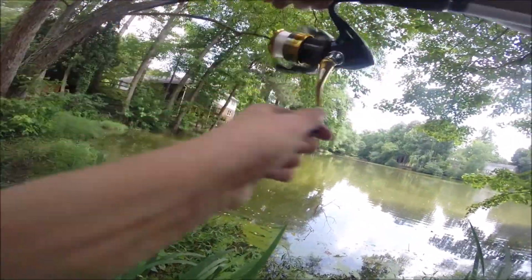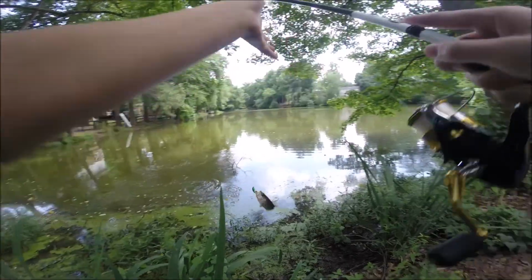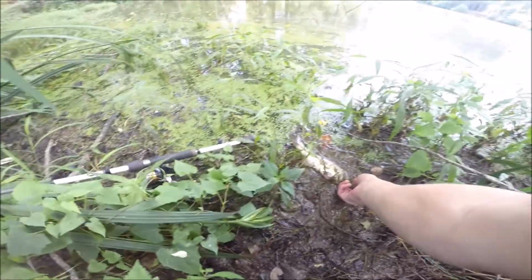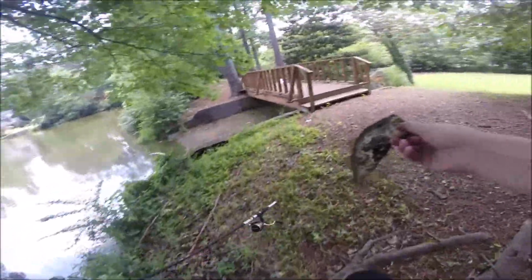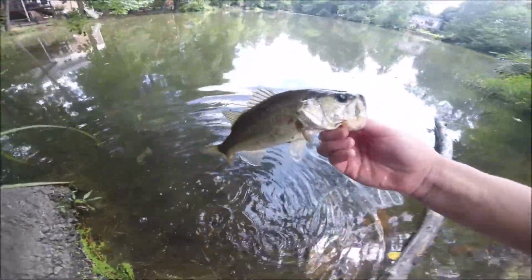Second cast, I already got a fish. Little bass. There we go. First fish already. Oh crap. Come here, buddy. Oh, it's all muddy. Well, there we go. Little bass. I am trying to go after bass, but this crankbait's so small I thought it might get a bluegill. Let me wipe this guy off so y'all can see him. There we go. Well, there's that tiny little bass.